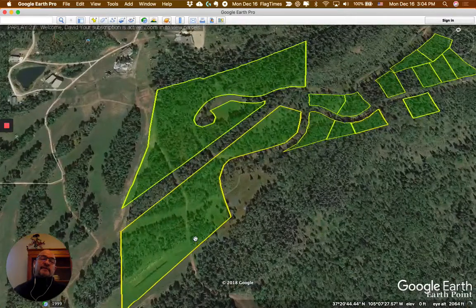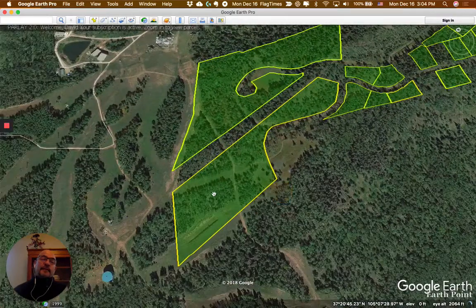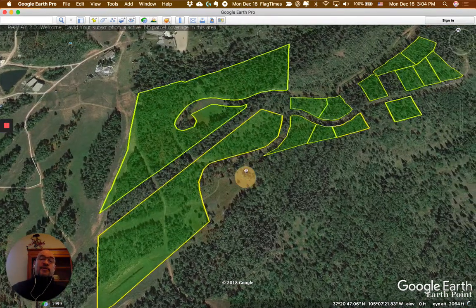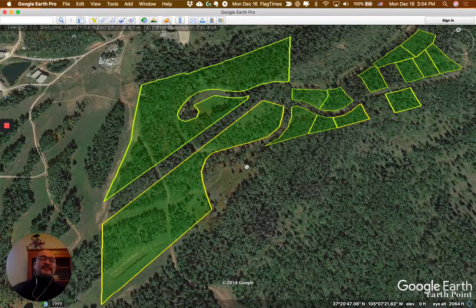So these are our lots. You could put a nice home on these. They do allow container homes. They don't allow tiny homes, which are typically 250 to 400 square feet. You could do a 2-story one. The minimum square footage is 600 square feet, unfortunately.